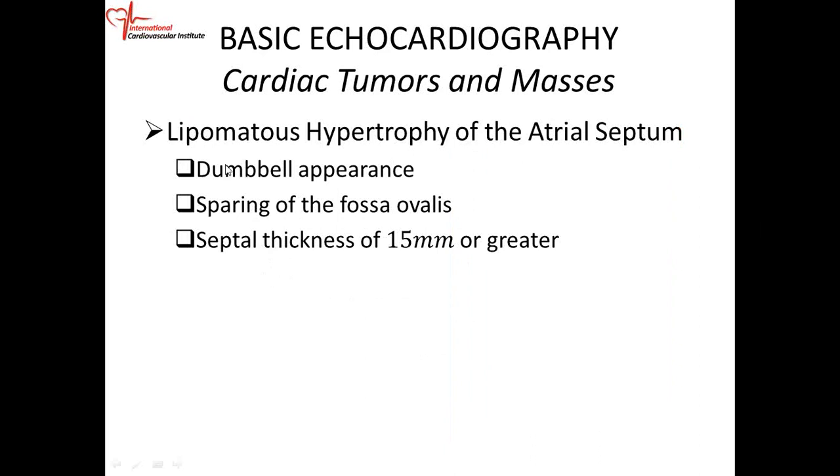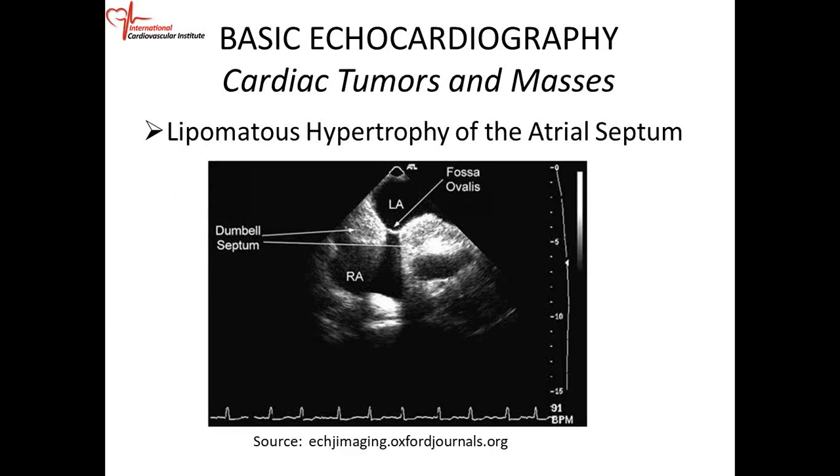So the classic features of lipomatous hypertrophy of the atrial septum: you get a dumbbell appearance of the atrial septum. The fossa ovalis is spared. So you'll get swelling on either side of the fossa ovalis. Usually the septal thickness is 15 millimeters or greater. So it looks somewhat like this.